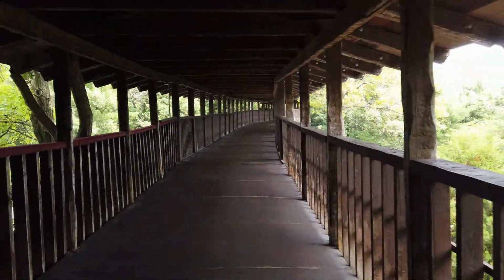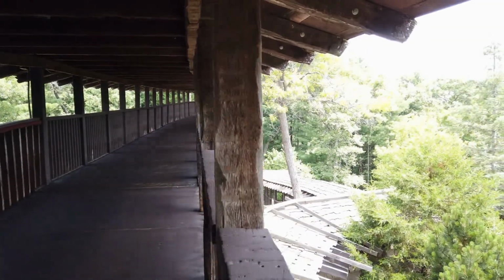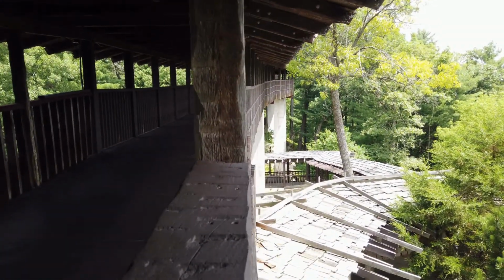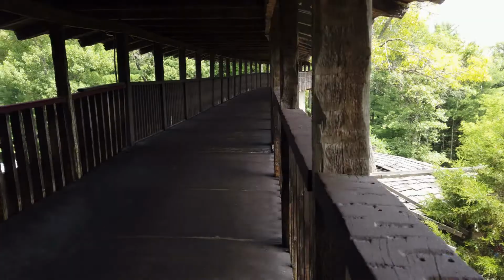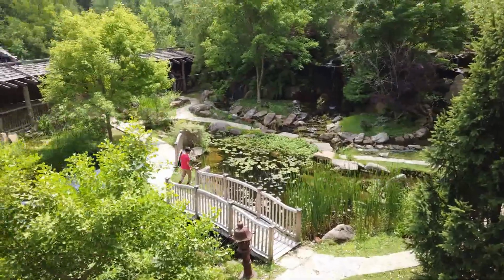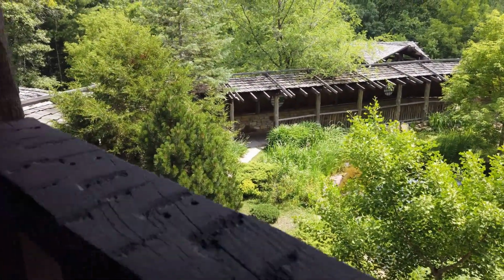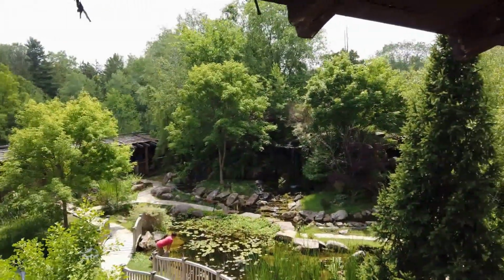This is a raised walkway that we're on. You can kind of see pretty high up, maybe 30 or 40 feet. Down there is the ponds with the walkways through them. Waterfall over there on the far side.